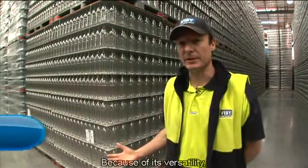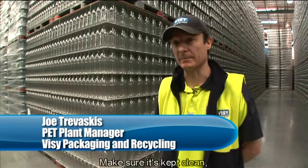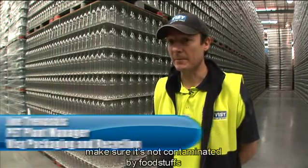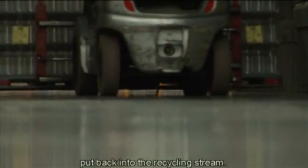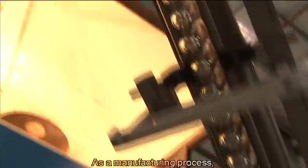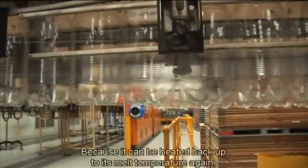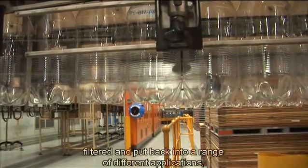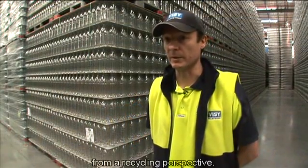Because of its versatility, plastic just needs to be handled responsibly by the consumer. Make sure it's kept clean, make sure it's not contaminated by foodstuffs or by other materials, and put it back into the recycling stream. As a manufacturing process, plastic is easily recycled, because it can be heated back up to its melt temperature again, filtered and put back into a range of different applications. It makes it an extremely versatile product from a recycling perspective.